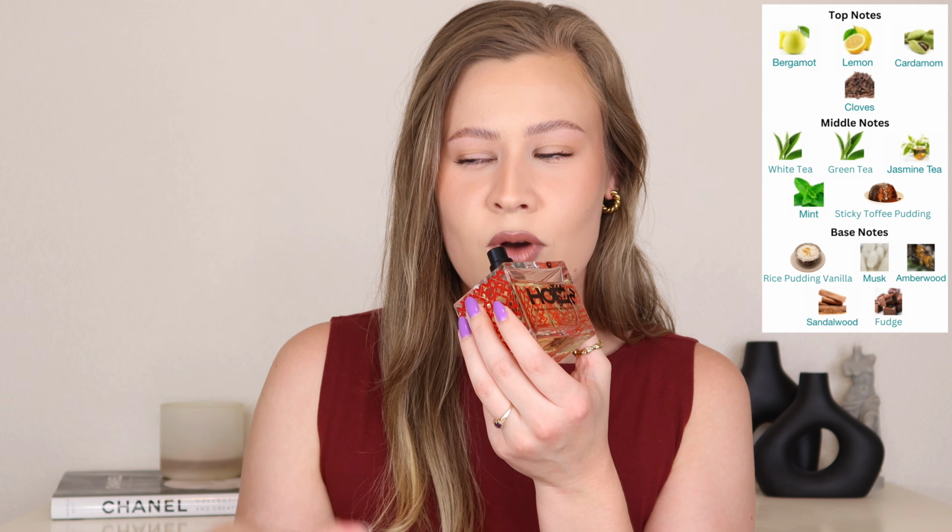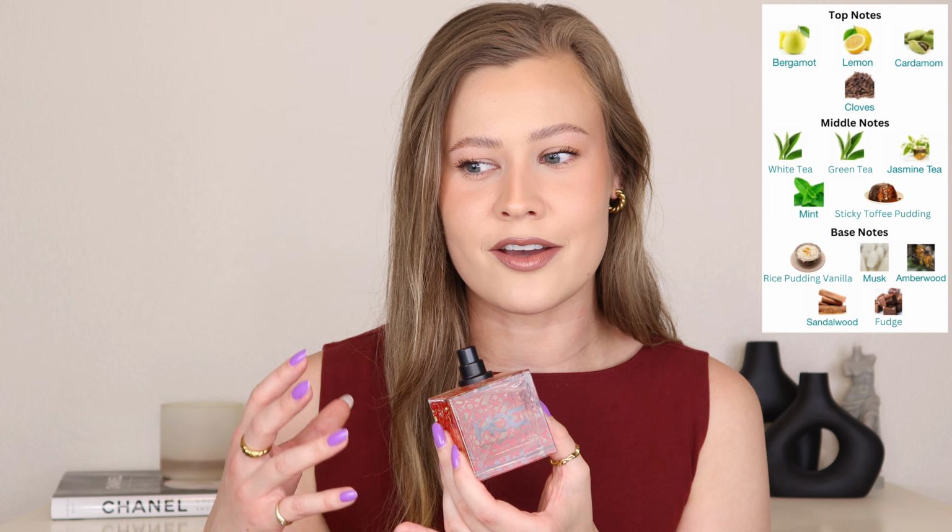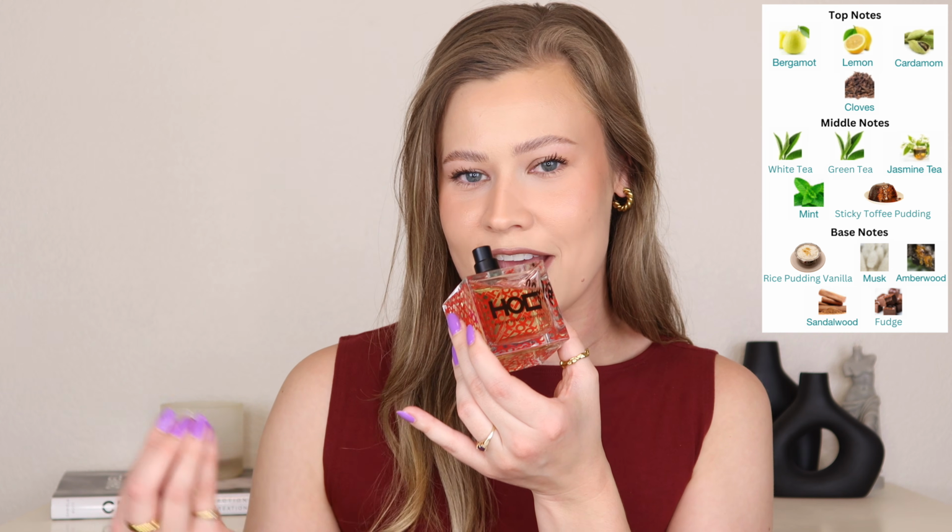And then this is a tea fragrance that I really did love. This is 5 o'clock p.m. from HOC. Just a lovely gourmand tea scent. It opens up with a nice citrus pop along with cardamom. It's just got a really lovely fresh green start to the fragrance. It isn't a dark or earthy tea. It's a blend of green, white, and jasmine tea.